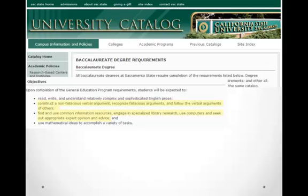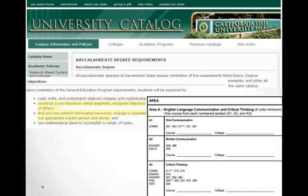Community college students planning to transfer to a CSU must meet the critical thinking requirement, usually met by a fairly high-level English composition course or argumentation courses. Similar expectations are found for IGETC, which is the Intersegmental General Education Transfer Curriculum.